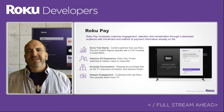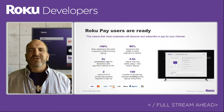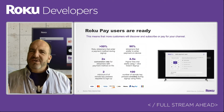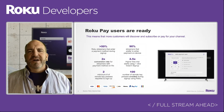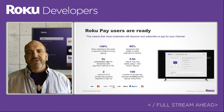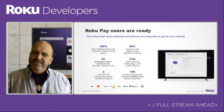Here are a few highlights. Roku Pay reduces a complex process that has over 100 keystrokes to just a few presses of the remote. The purpose-built system results in 2x in conversion and 2.5x more free trial starts. And of course, all this generates the goodwill of consumers who just want to enable great streaming with great content, minimal hassle.